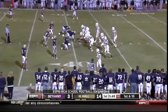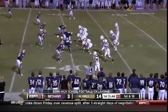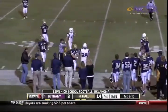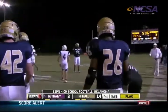1st and 10 here for Bethany. Claiborne to the sideline. Completes the pass, number 22, Blake Gilstrap. A flag comes flying in.